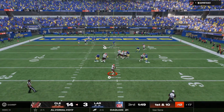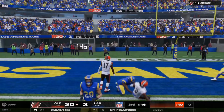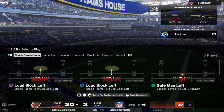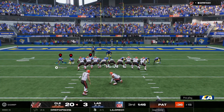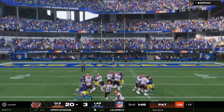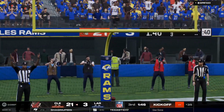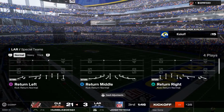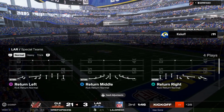Working inside the red zone. He brings it in. Touchdown, Cleveland. On is Hopkins for the extra point. Right down the middle, it's good. And the Browns push their lead to 18. Rams 3.